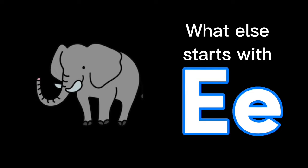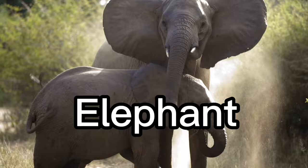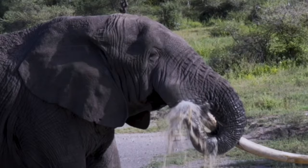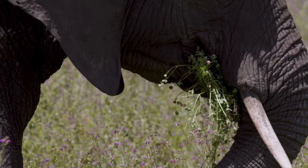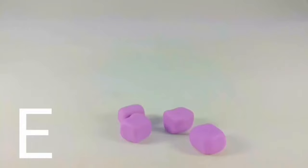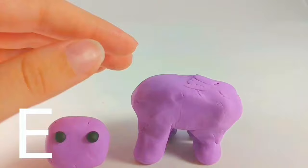E is for elephants. Elephants are the largest animal on land, known for their big ears and tusks. They use their tusks to help them dig, and they use their long trunks to help them drink water and eat food. Elephants eat greens like leaves, tree bark, and roots. Look at this elephant eat. Munch, munch, munch. So yummy. Elephants. E is for elephant.